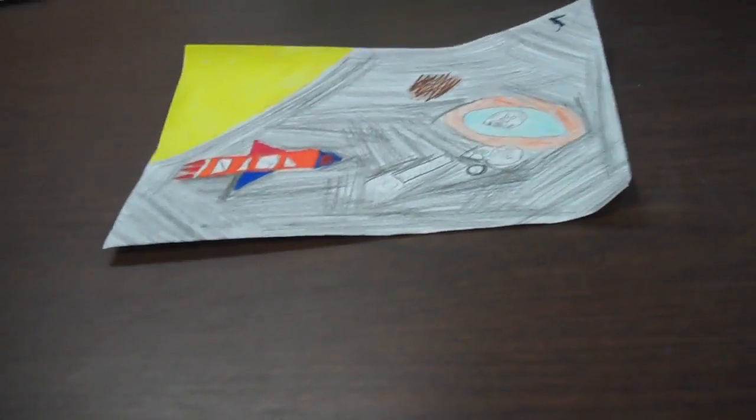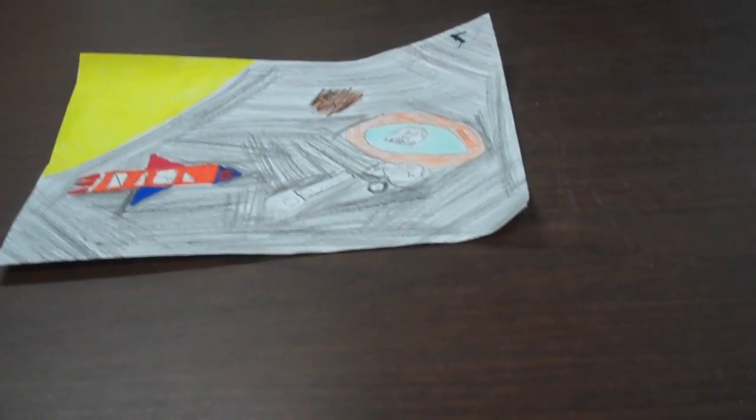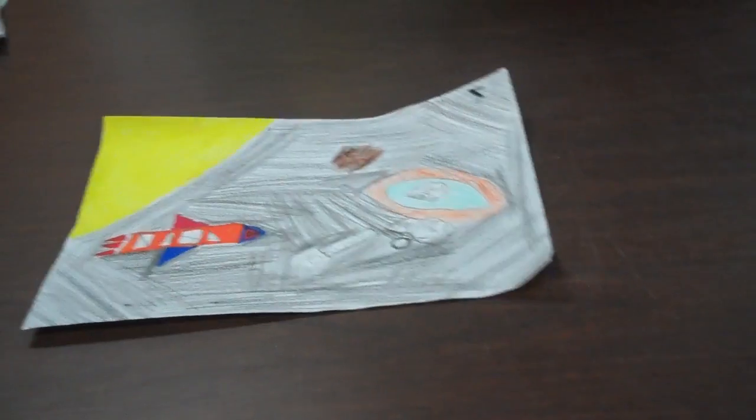The Milky Way galaxy is just one galaxy in the universe. It is made up of a bunch of solar systems like ours.